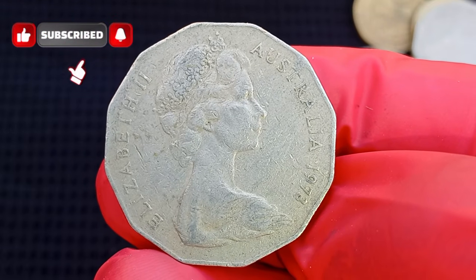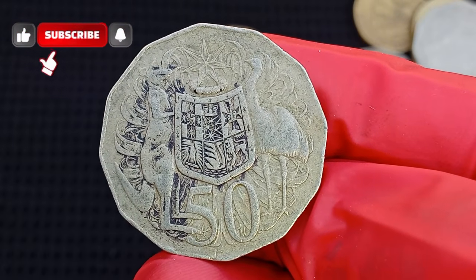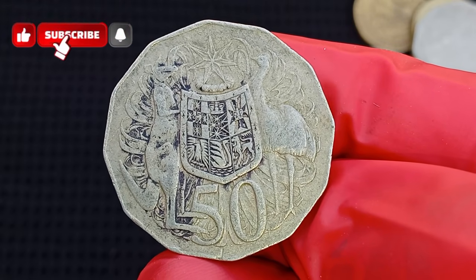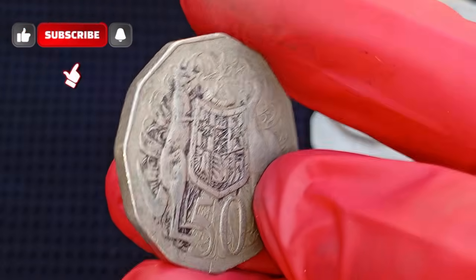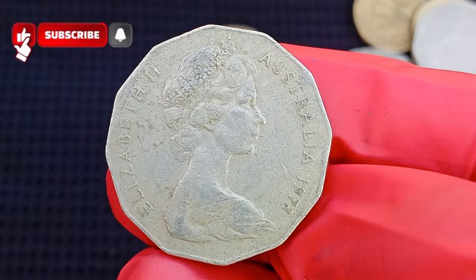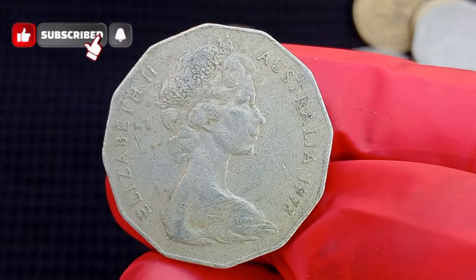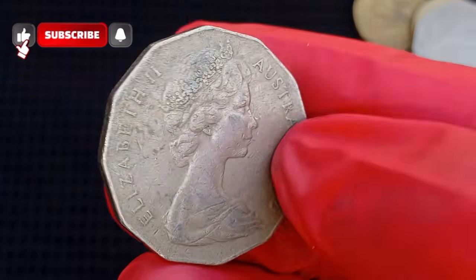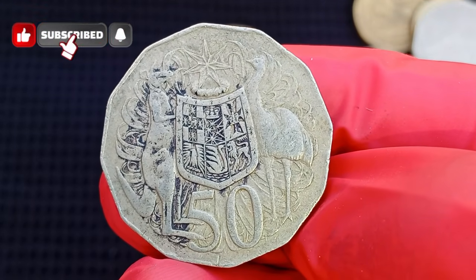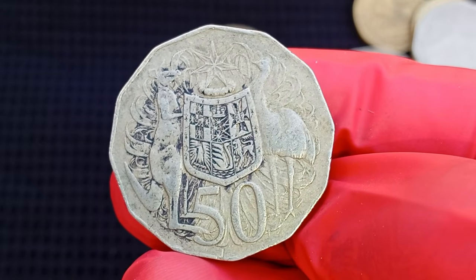To understand why collectors pay attention to the 1973 Australian 50 cent, we have to travel back more than 50 years. Australia was experiencing economic growth, expanding industries, and a rapidly developing decimal currency system that had only been introduced a few years earlier. Cash dominated everyday life. Every supermarket, petrol station, railway ticket office, sporting venue, and local business depended on circulating coins. The Royal Australian Mint continued producing large numbers of 50-cent pieces to meet public demand.